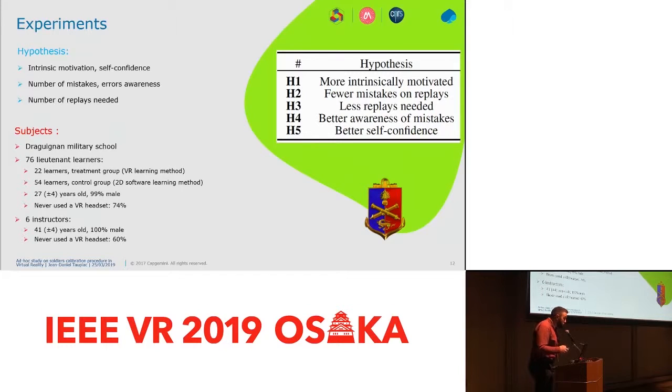So we made an experiment at the Draguignan military school with learners and also with instructors in order to see if there are some differences showing that there is a gap between reality and our prototype.